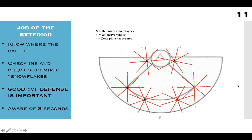Looking here, the ball is in the 7th spot. You know that this player over here on the 3rd spot's got to be in, but it's going to be a little bit different if the ball is over here at the 5 spot. They're not going to be all the way checked in here into the 8 meter. They're going to be out a little bit just in case the ball rotates over, not to get shooting space.